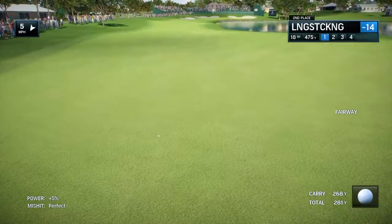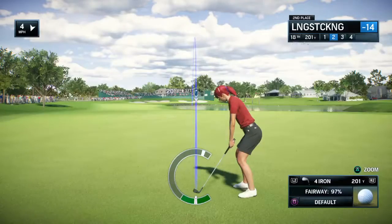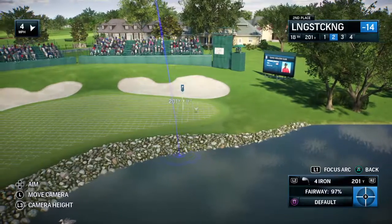She really hit that tee ball nicely. It is in perfect position, and now she'll have a chance to capitalize. Superb position, right in the fairway, and 200 yards to the flagstick.